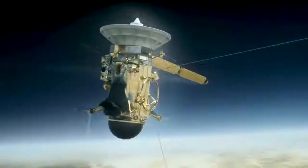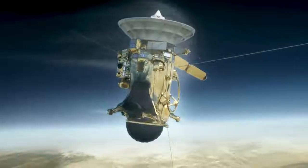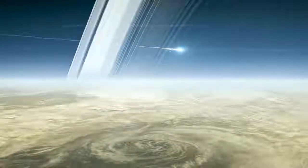Finally, on the very last orbit, Cassini will go closer to Saturn and eventually burn up in its upper atmosphere. The spacecraft will disintegrate and become a permanent part of Saturn.